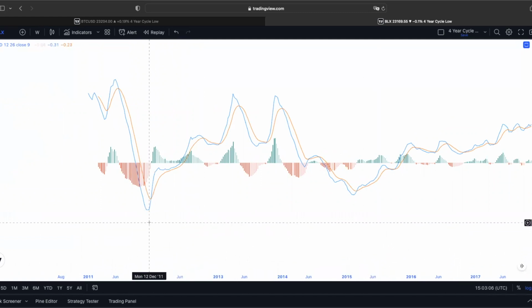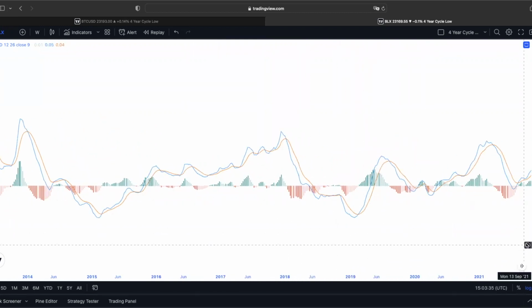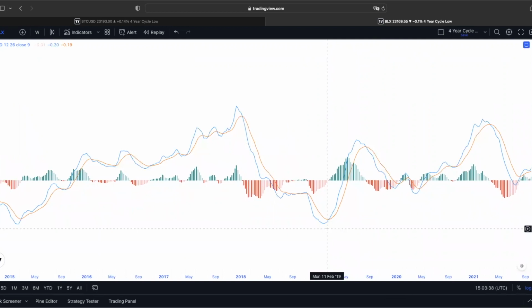This was the first one in 2011. The second one we got in 2015, which marked the bottom again in February 2015. It indicated that the bearish momentum had waned, that the bulls were going to take over, and the MACD line, the blue line, crossed the orange line, giving us this bullish cross, and then momentum pushed to the upside. Again, here we are in 2019. It gave the signal on the 18th of February. The MACD line crossed the signal line, and again, bearish momentum had waned and bullish momentum took over.